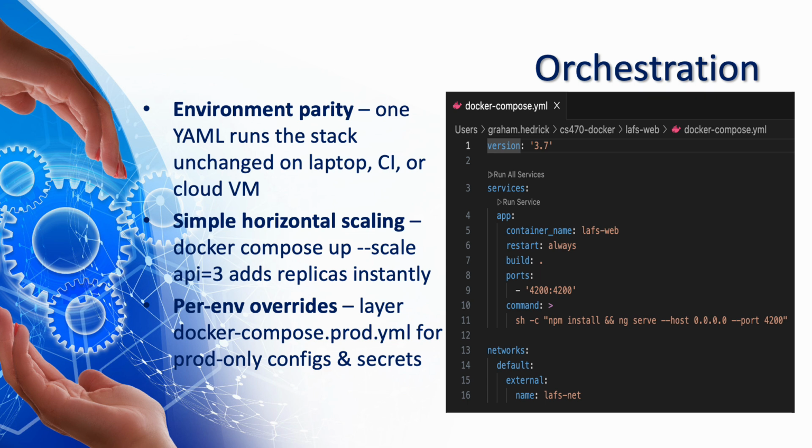The screenshot shows the base YAML with just three services: the Angular frontend, the API container, and a local development database, plus the internal networks and volumes Compose creates for us.